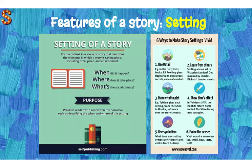The next trick is to learn from others. So if you are looking to set your story, let's say in Nigeria, look for other stories that are set in Nigeria to get a better idea of how they describe the setting. Tip 3 is to make the setting vital to the plot. So make the setting perhaps one of the conflicts that the main character has.